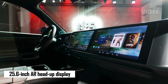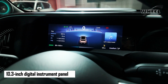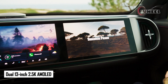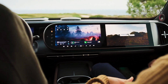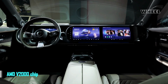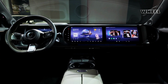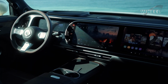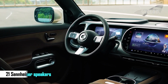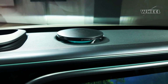You get a 25.6-inch AR head-up display, a 10.3-inch digital instrument panel, and dual 13-inch 2.5K AMOLED touchscreens. Running on the AMD 2000 chip and built with Unreal Engine, the Smart OS 2.0 interface looks slick and runs smoothly. And with 21 Sennheiser speakers, including a detachable portable speaker, the audio experience is top tier.